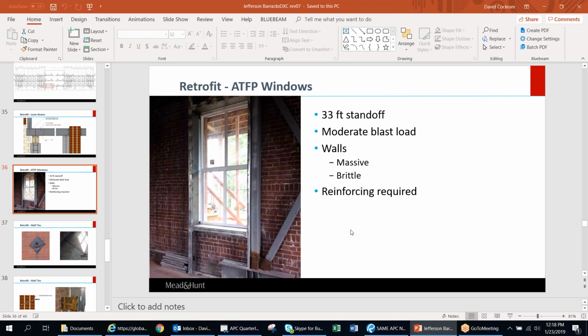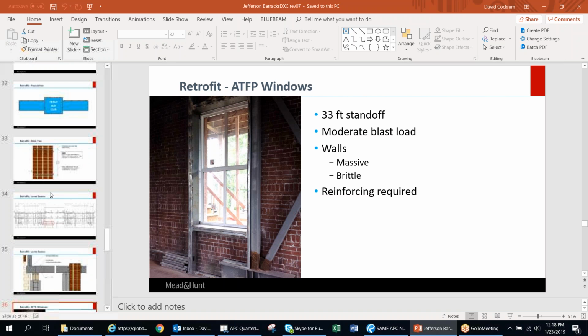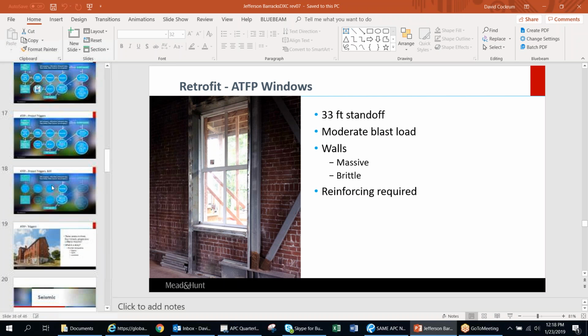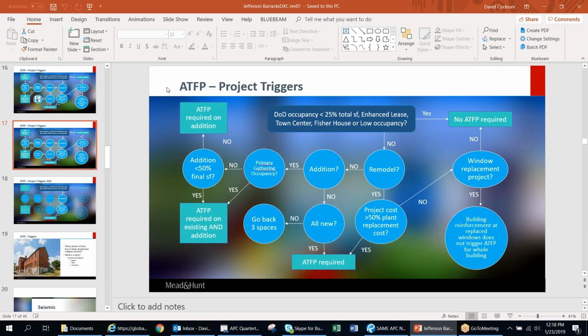I saw Bernie indicated a request for a copy of the slides. Dave, if you could send me a copy of your slides so that we can post them on the website, I'd hugely appreciate that. Sure, no problem. Also, specifically with the change in the UFC on anti-terrorism force protection, if anyone is studying the new version and has edits to those slides, I would greatly appreciate that. I haven't been involved in a project yet where I have done another ATFP application, and so these are going to be dated soon. If anyone wants to help modify those, I'd appreciate it.